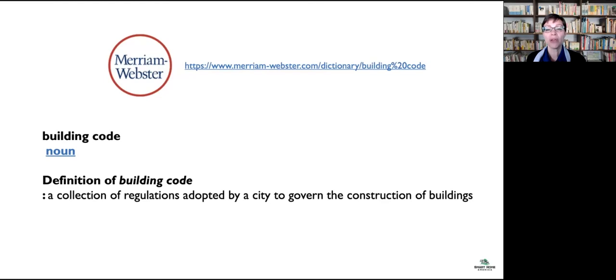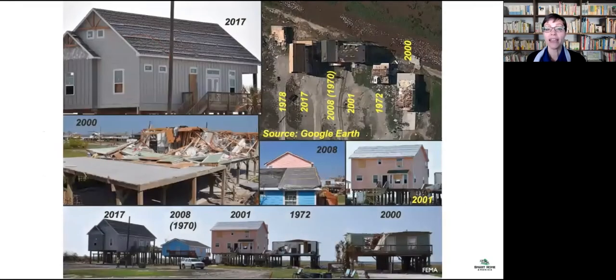Those building codes are there to protect people, and they do a good job. These are houses that went through Hurricane Harvey. And as you can see, the more recent the building code, the better the house did. No big surprise. Building codes change all the time, and building codes learn. As they see problems with older building codes, they update them. So new codes are better.